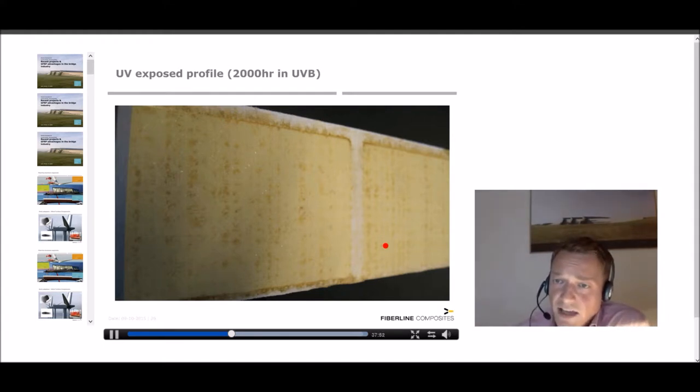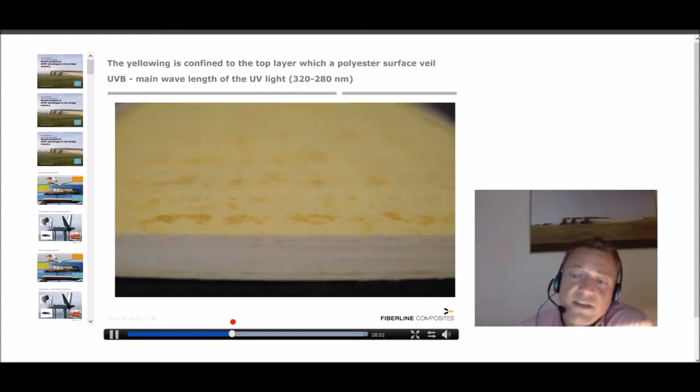Now you can see UV exposure profile under 2000 hours UV light. It's turned yellow. But remember, I told you about the surface wear. It's just the surface wear which turns yellow. And therefore, we always recommend to paint our profiles. It's just 60 microns. So this is the first layer, 30 microns, and the top layer with the paint, with the color, 30 microns as well.